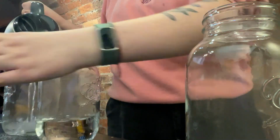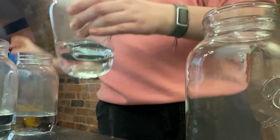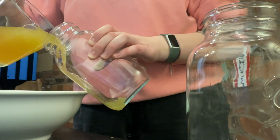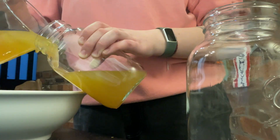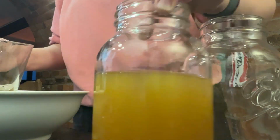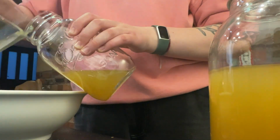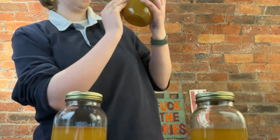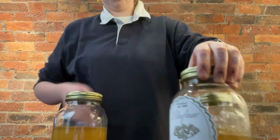You don't want to put it straight into new jars because you can't guarantee that they'll be sterilized. So here's me pouring it out into the jars, and it is very yellow. It's not really supposed to be this yellow. I think I made mine too strong, as I was saying earlier. But yeah, I gave it a little taste test and I was really happy with it. Even though it's strong, you just have to use less and more water than normal. And then I put the labels on and I was super happy with how cute these looked.